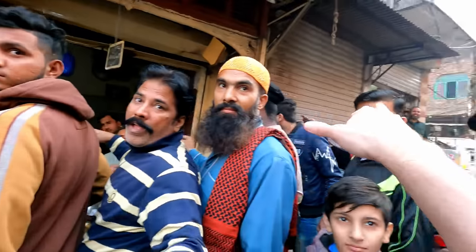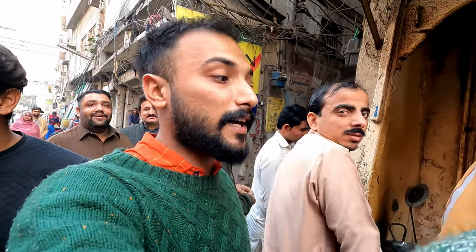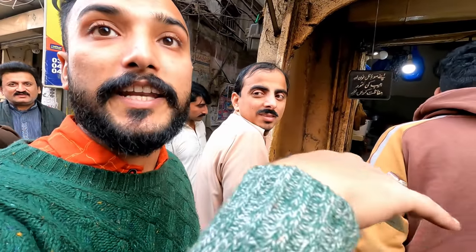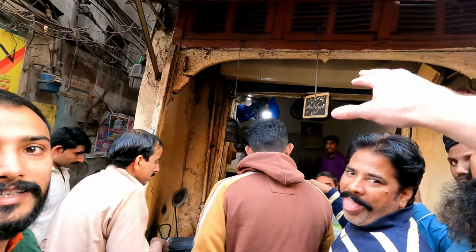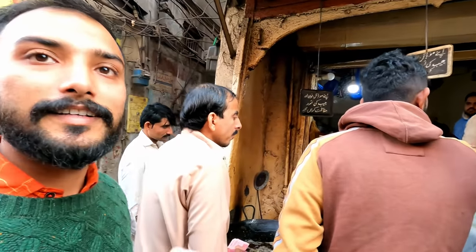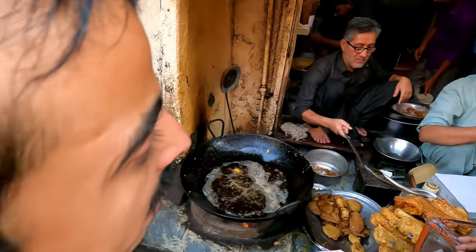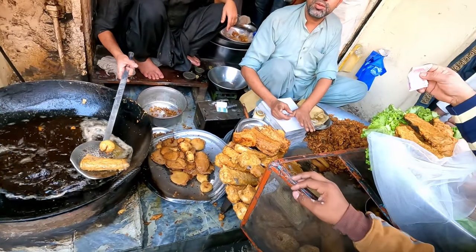I'm from Scotland. Okay. This is so popular. Yes, so many people are trying to get this. So many people are eating these pakoras because these are very famous. It's a famous one. What is the name of the shop? This is the shop's name, Butt Pakoda. Like B-U-T-T. Okay, Butt Pakoda.